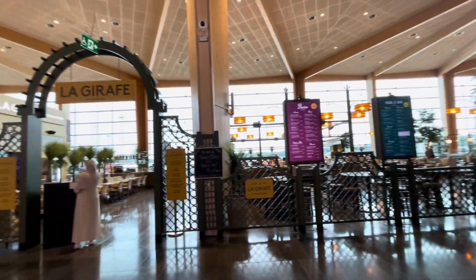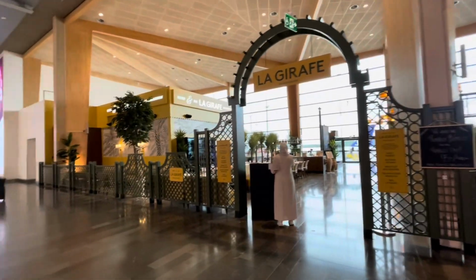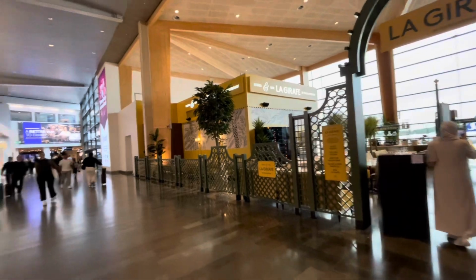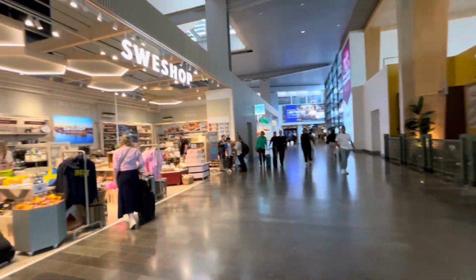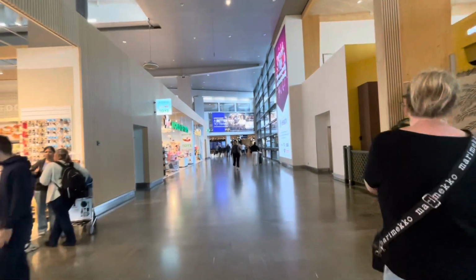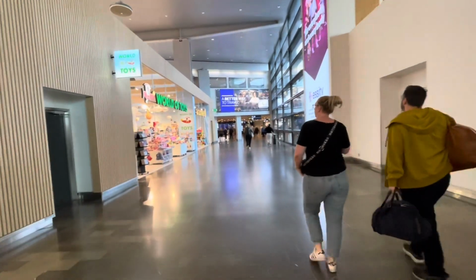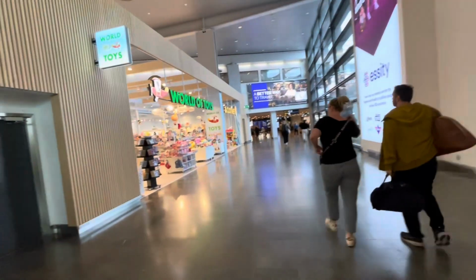Here's a restaurant called La Giraffe, which seems to have a French direction. Here's another souvenir shop, World of Toys. I'm sure I'll find my kids in there now with my husband. He's also very impressed how nice this has become.